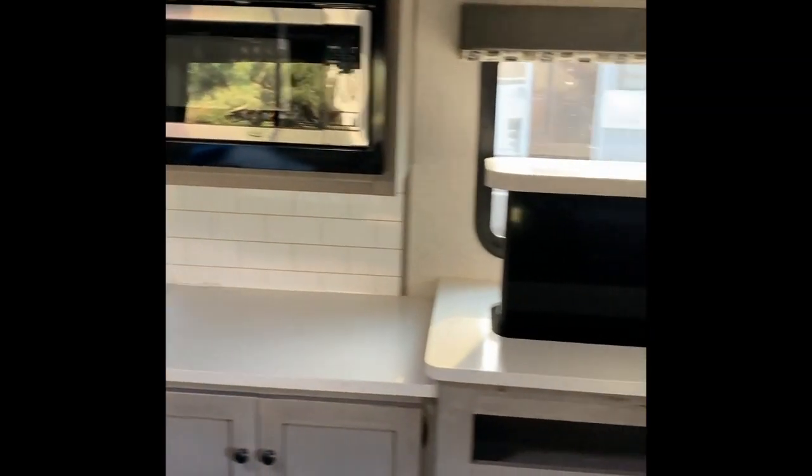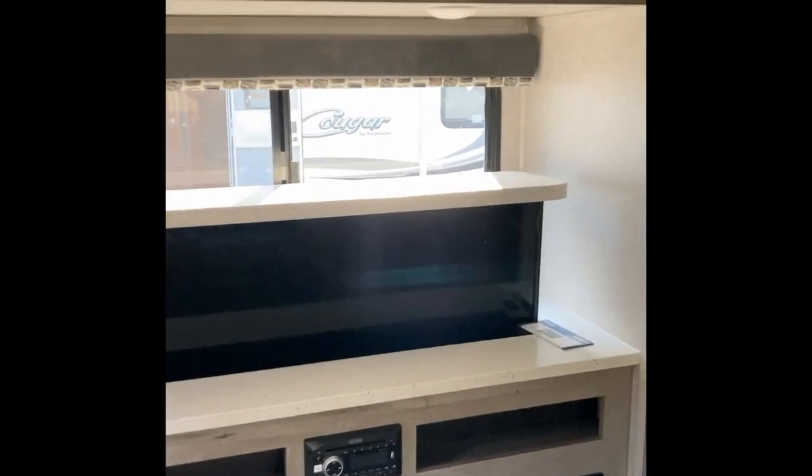Refrigerator, a kitchen, television that comes in and out, storage space, it's got a fireplace, more storage. We got two big slides. Here is the kids' bedroom. Hi. On a bunk that could sleep two people.